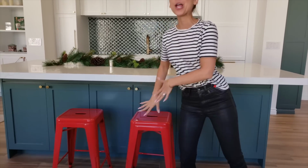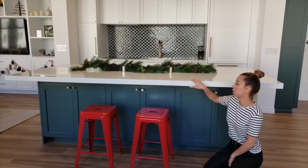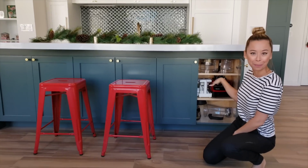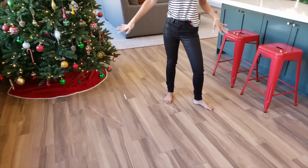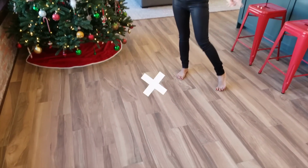Oh, by the way, these are not our stools. These are from our old place, but they won't be the stools that we end up using. We just haven't found the ones we like. But what I really love about this island is all the storage. We have a ton of storage in here. These are all of our appliances, cooking appliances. Then let's move on to the floors. So these may look like fancy wood floors, but they are actually wood-like porcelain floors.